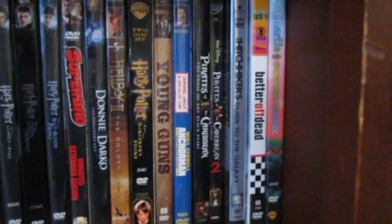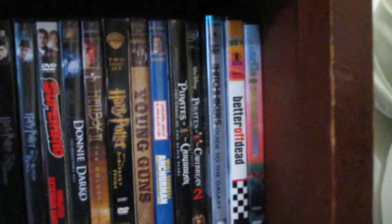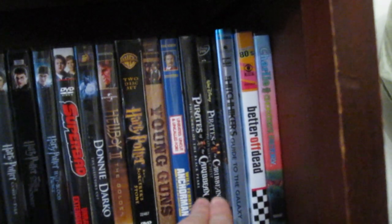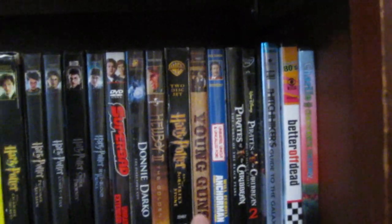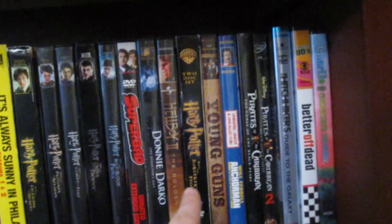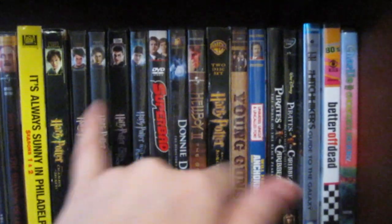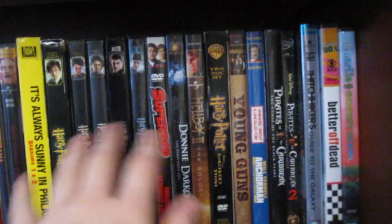I don't know. This is a bookshelf that's next to the bookshelf that I was just at, but here we have a lot of movies like Charlie and the Chocolate Factory, Better Off Dead, Hitchhiker's Guide to the Galaxy, the first 2 Pirates of the Caribbean movies. We have Anchorman, Young Guns, which I've never actually watched, Harry Potter and the Sorcerer's Stone, which I don't know why it's disconnected from those, but yeah, there's Harry Potter. Got my sister the special edition of like the first 3, I think, or the first 2.